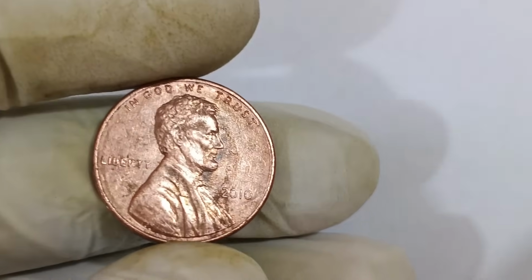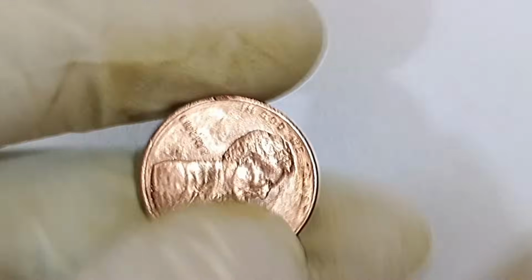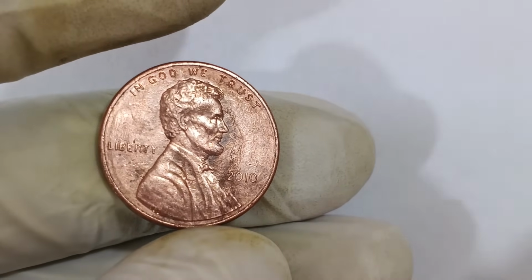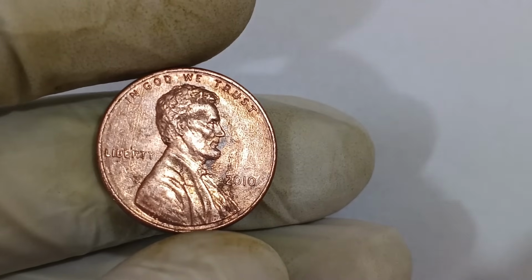Sounds unbelievable, right? But stay with me, because today we're going deep into the story behind the 2010 Lincoln pennies, focusing on their mint marks, variations, historical background, collector appeal, and what exactly makes some of these copper coins shockingly valuable. Let's start with the basics.